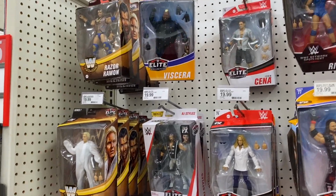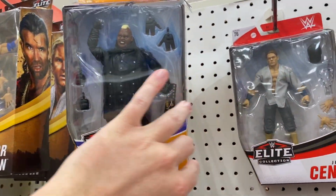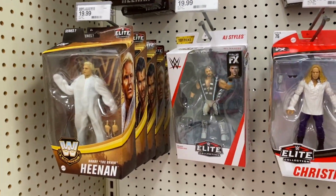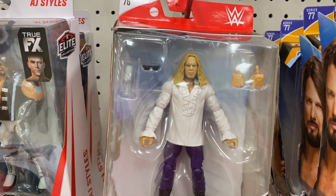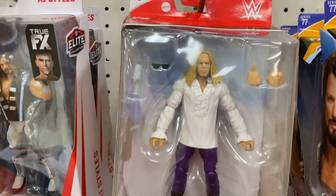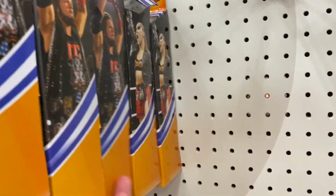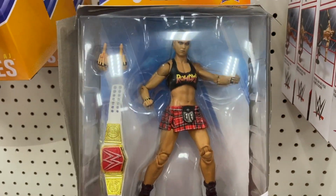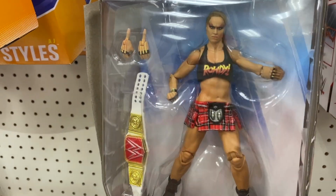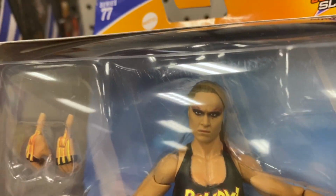Alright guys, so we're over in the toy section. I'm just looking and see what they got here. And the wrestling stuff. There's Christian, hadn't seen that one. Kind of interesting looking the way his hair's done. Very receding hairline. Oh, that's cool. Haven't seen her yet. That's a new one. Ronda Rousey. The Roddy Piper skirt on. It's pretty cool. The head looks a little weird. Something don't look right, but the likeness is pretty good. I can't argue with the likeness on it.